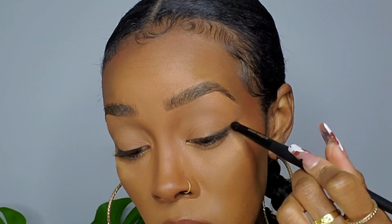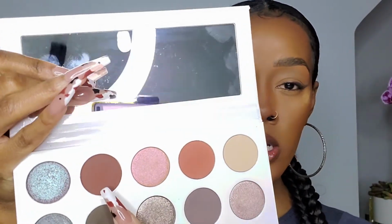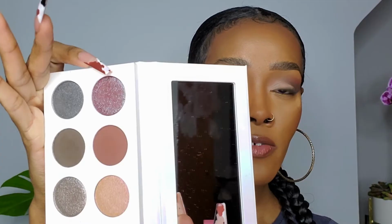I'm going to take my Sonia Kashuk detail blending brush and just try to blend it out a little bit. All right, now I think I'm going to go in with Matte Tiger's Eye, which is that shade here, to make a shape. And I think I'm going to go with Monochrome, which is the lightest shade in the palette. So I'm going to go back into Lava Stone, and I'm going to put this in my outer V to deepen it up. And I still need to use a shimmer shade for sure. So I am going to go in with Mother of Pearl, which is this flip-flop one right here.